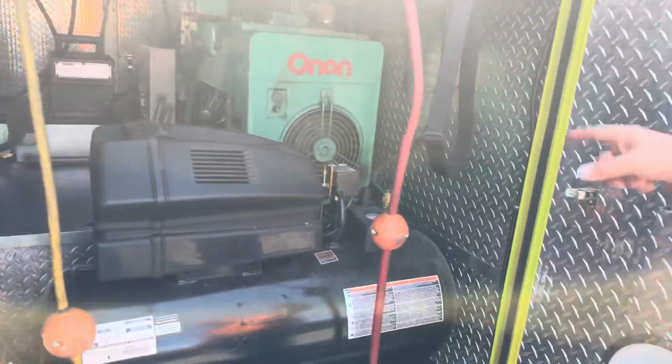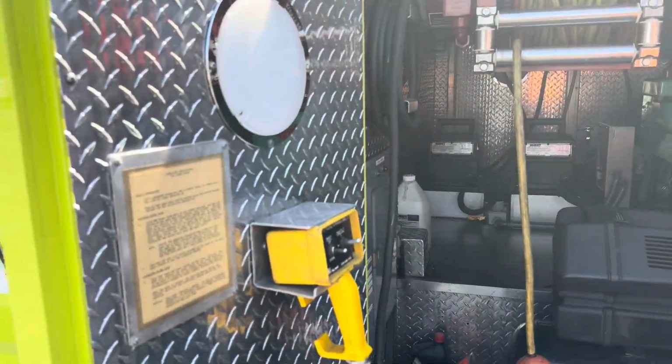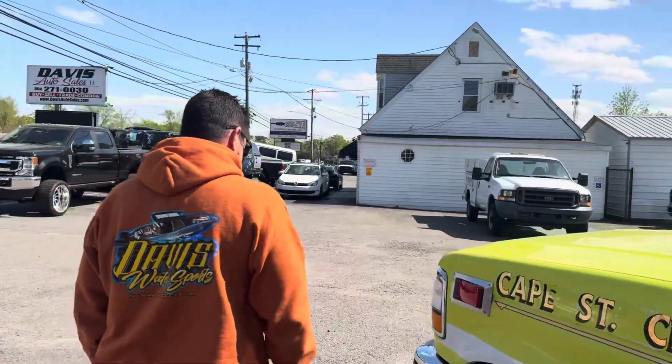This just got an Onan diesel generator. This is for the mast on the top. We'll get that in a second. This got really good really fast because I've never opened the other side.